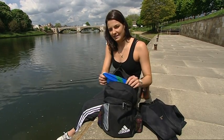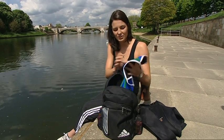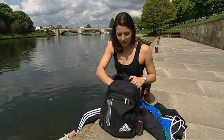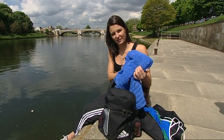It's also a good idea to have a swimming costume, especially for the girls. The boys, you can have one if you want underneath, just for that little bit extra support. Another really important part of the swimming bag is to make sure you have a swimming towel at the end so you can dry yourself off if it's a little bit chilly.